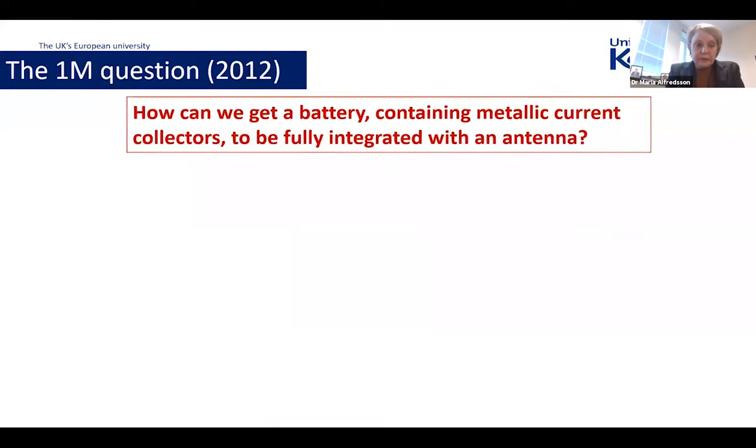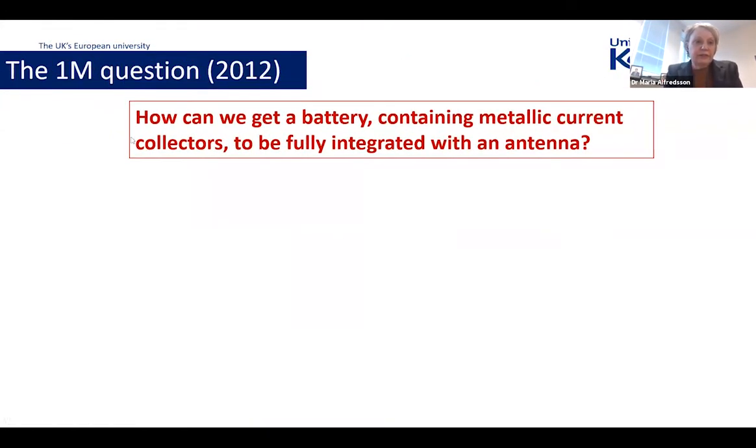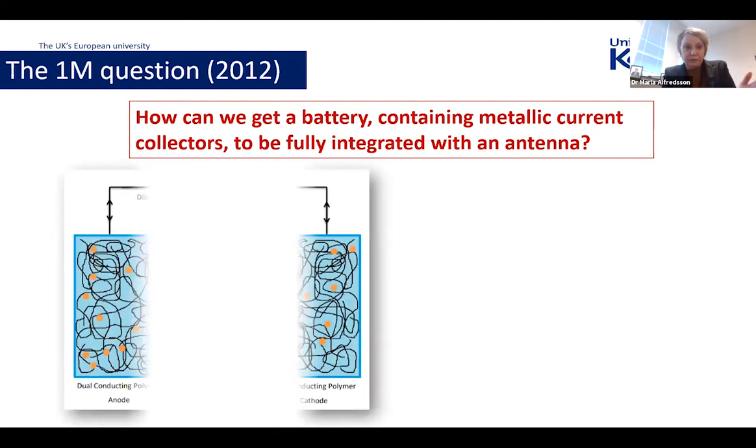So the big question we got, and this is project number 1, was how can we get a battery containing a metallic current collector to be fully integrated with an antenna? Antennas do not like to add conducting materials like metals into them. So we were asked this question by the group in EDA who worked with antennas, and we said, that is the 1 million question. This was in 2012 or in 2011, but it's a long time ago, 10 years ago.